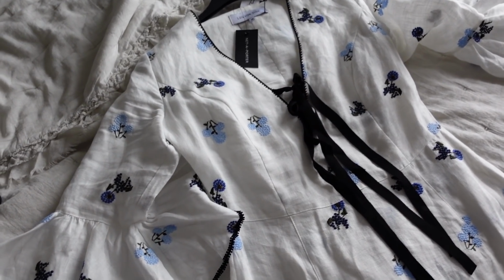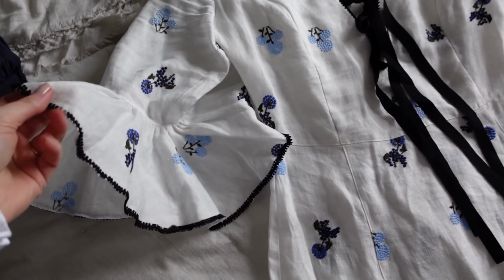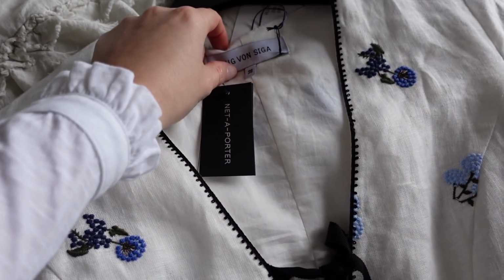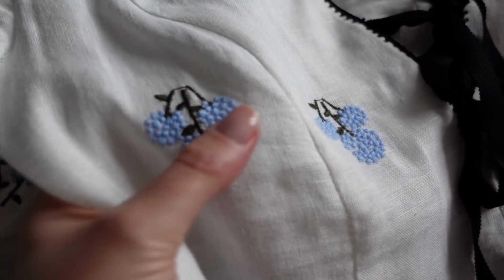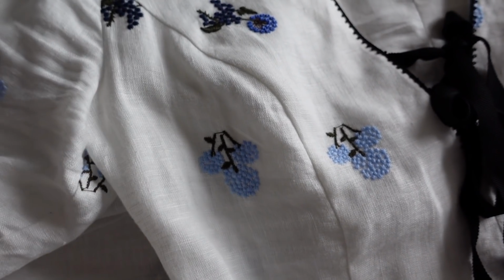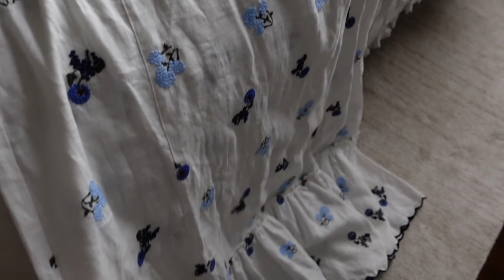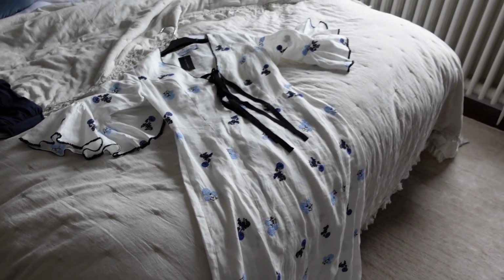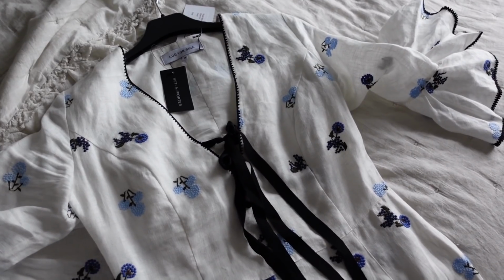So I did also pick up this one, but I'm not going to try it on because I don't want to taunt you with it because I think it has very few sizes. I bought this one in the Net-a-Porter sale, and it's this brand here. It is so gorgeous. It's got all of this lovely embroidery, flowers over it. I mean, the sleeve, need I say more? It is very long and it's got this gorgeous frill bottom, but this one I think at the time was about 70% off its original price, so an absolute bargain.